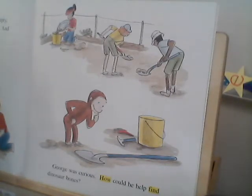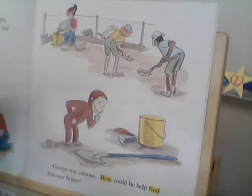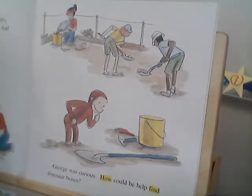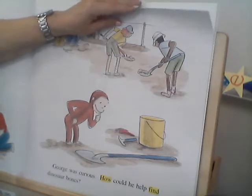George was curious. How could he help find dinosaur bones? And look here, she's sifting. They're digging. Uh-oh. Look, he has his finger on his mouth like he's thinking, which tool is he going to get? I don't know. Let's turn the page and find out. Oi, George. Let's see what happens.